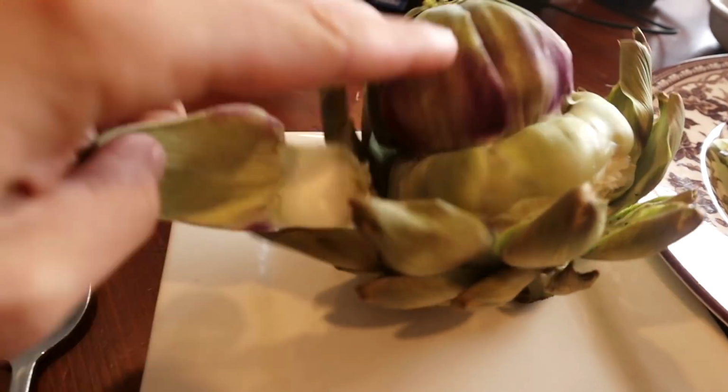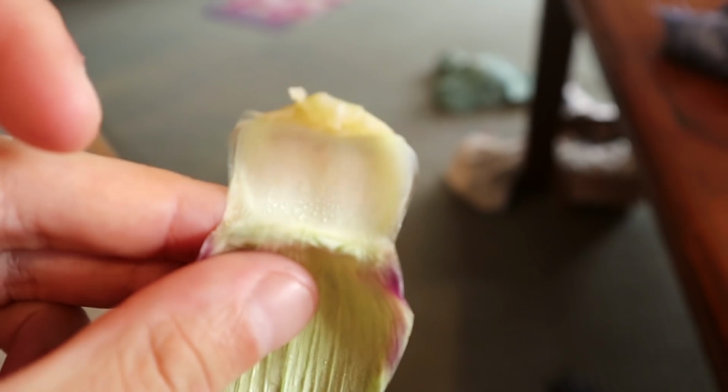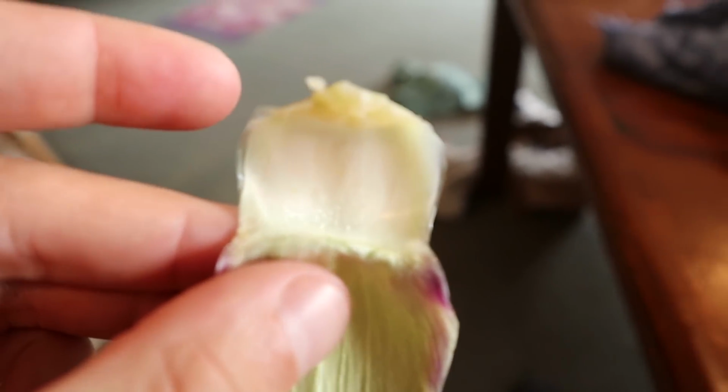And then each one of these leaves has got what they call plant meat, artichoke meat. But anyway, that white bit just there, it's not focusing for some reason. There you go, that bit just there is all the bit that you can scrape off, and that's where it is to eat, and it tastes a bit like potato. It's nice, isn't it? So good, delicious.